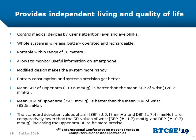So to this point, from the first one, these are all the changes and benefits that we get from the hardware perspective. But now if I talk about the statistical analysis basis, so what we have got from the previous chart, here you go. The mean systolic blood pressure of upper arm that we have got, 119.6 mmHg, is better than the mean SBP of wrist, which was 128.2 mmHg, and the DBP, which is the diastolic blood pressure of upper arm, which is 79.5, is obviously better than the diastolic blood pressure of wrist, 83.6 mmHg.